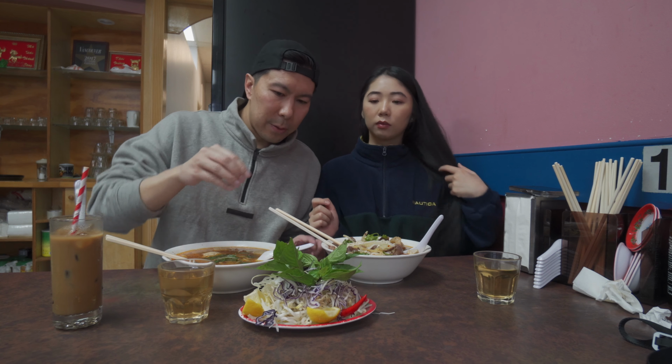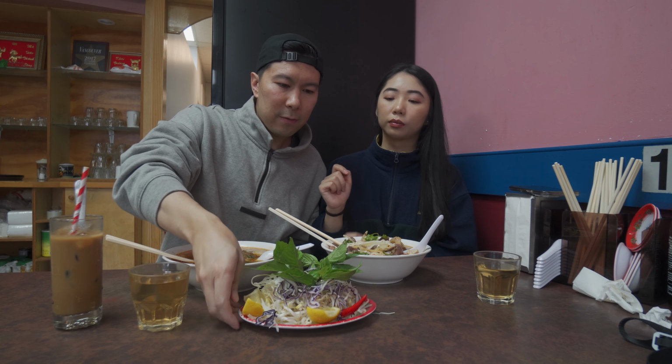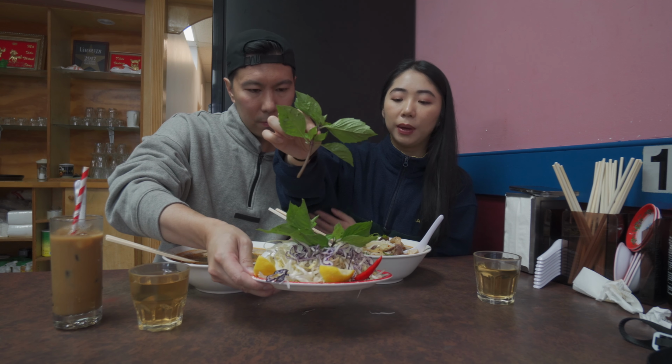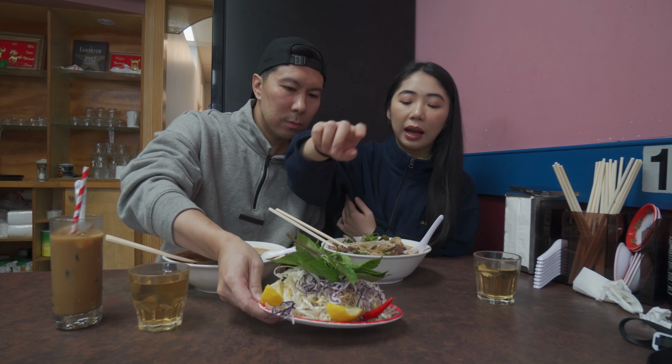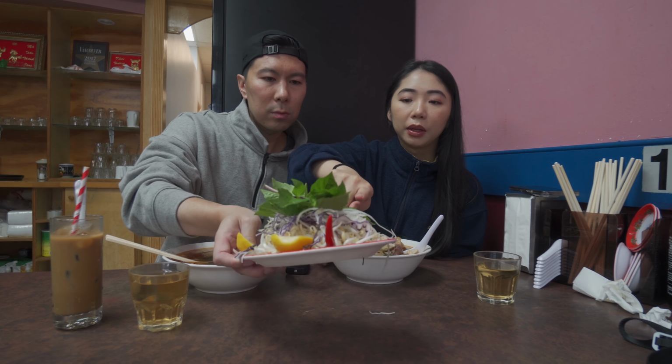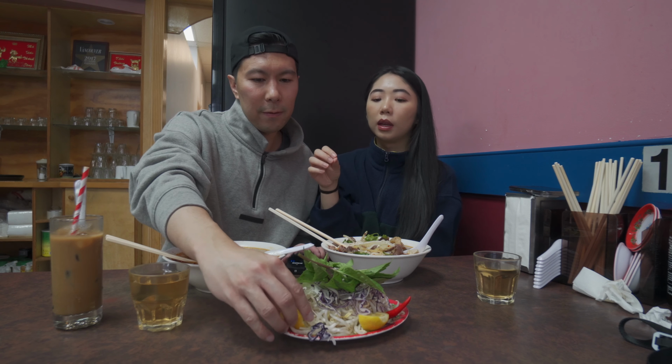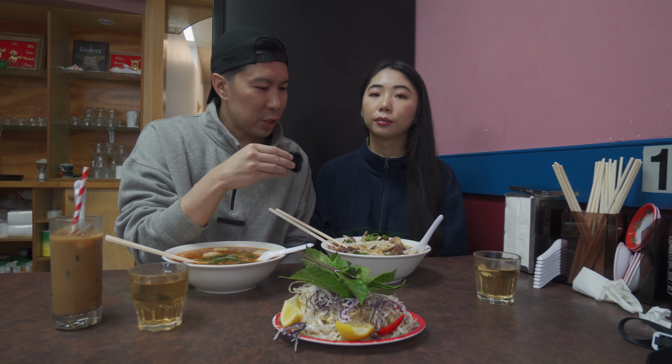Like any other Vietnamese restaurant, it does come with a variety of different herbs. This right here is Xu Hue. So this is like a Vietnamese basil. And then we also have thinly sliced cabbage and purple cabbage, as well as bean sprouts, and 2 slices of lemon and chili. Why don't you give it a try? Let us know what you think.